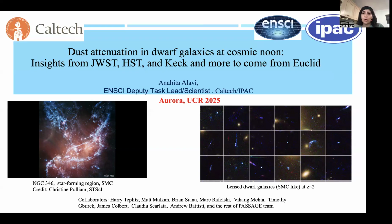So the goal of this work is to look at dwarf galaxies similar to SMC or LMC, but at higher redshifts. And by high redshift here, I mean basically cosmic noon, between redshift 1 to 3. And on the right side, you can see some of the galaxies that we will be talking about today. These are basically lensed galaxies, star-forming galaxies, very low mass at redshift 1 to 3. And the goal is to understand if the dust attenuation in these galaxies is similar to what we see in SMC or other local dwarf galaxies, or if it's different.